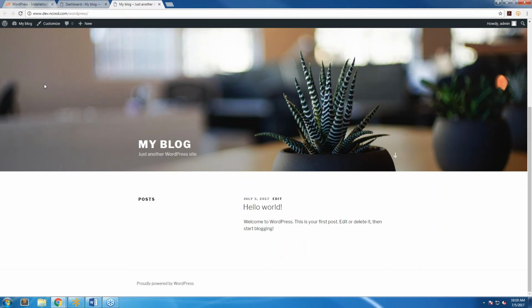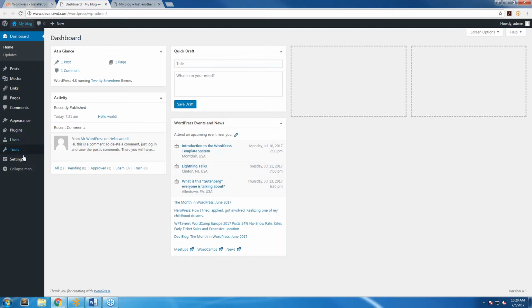You have a theme installed. I'm going to take you through the WordPress backend. That controls your website. That controls the design, the layout, the content of your website. So right here, this is the front end we're looking at. This is what the user sees when somebody goes on your website. This is what you see when you log into your website.